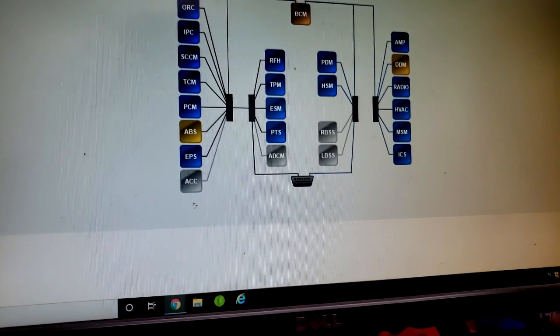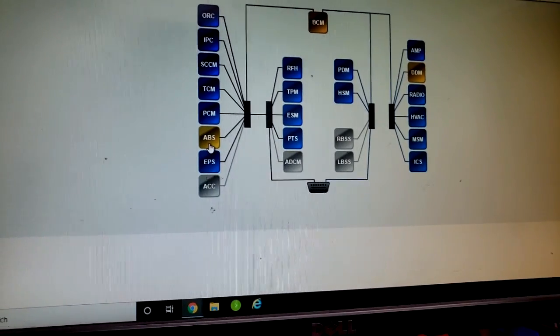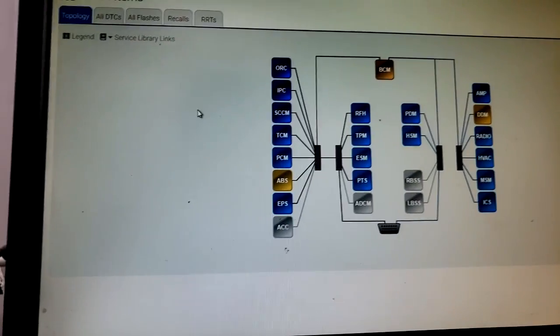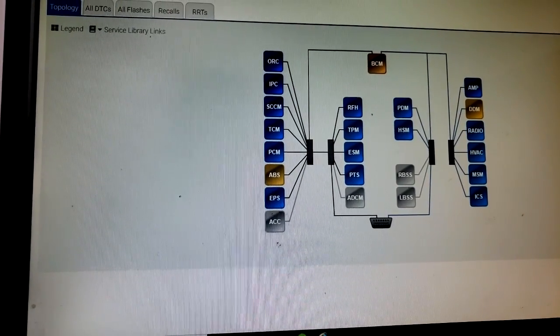Now, you can see yellow is in the ABS module. That means there's a fault code in that module. You also have yellow in the BCM and the DDM, driver's door module. Okay, but for now, let's take a look. Let's go into the ABS. Let's go into all DTCs first.